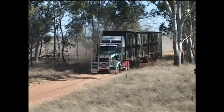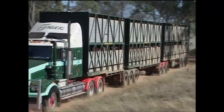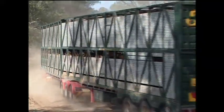The B triples run Type 1 road train routes, conventional doubles, and are built within the same length and height dimensions as a Type 1 combination. They're a much safer vehicle. Their trackability is much better than a Type 1 or Type 2 road train. But as I say, they do have their disadvantages because access into some properties is a bit difficult with B triples, and it's more difficult.